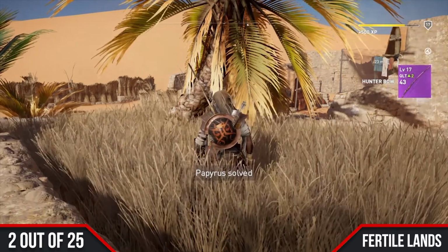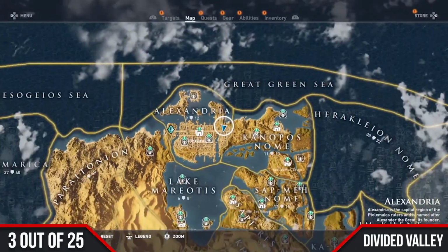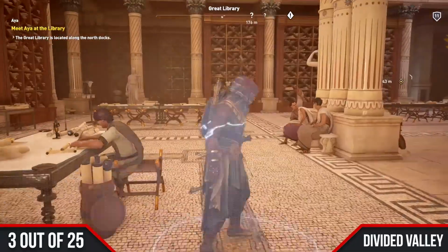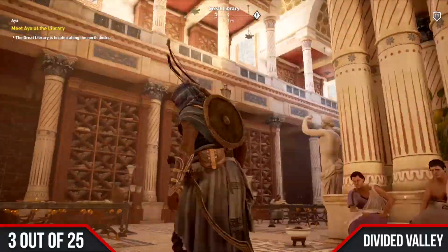Divided Valley. The scroll for Divided Valley is not so well hidden in the Great Library in Alexandria, and you can pick it up during the campaign when you go and see Aya for the first time. If you didn't do it then, it's on the ground floor on the left hand side before you climb the stairs to the statue.